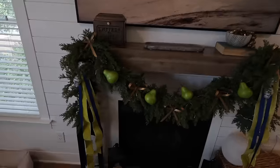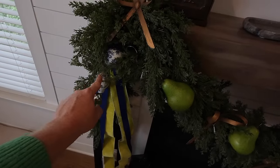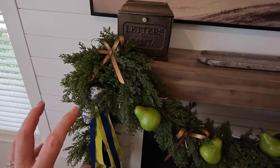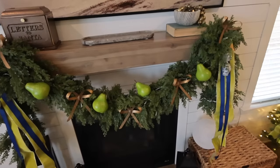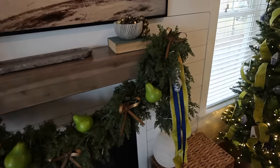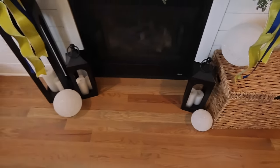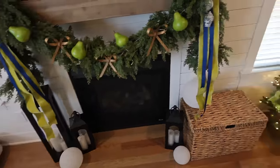So in our garland, I did the chartreuse and blue ribbon, and then some of these ceramic ornaments from Amazon that are Chinoiserie pottery. They are real ceramic, so they're very heavy. And then some faux pears, some copper ribbons. This garland is from Amazon. It's so good. And then I got these light up snowballs from Target. They were so reasonable. They were like 17 bucks for the three of them.